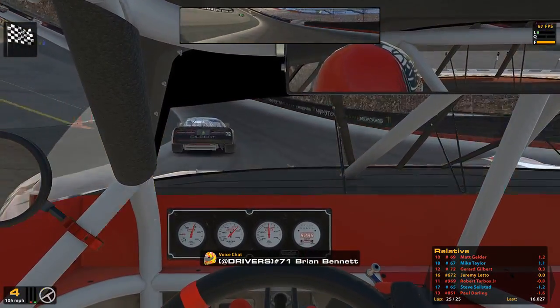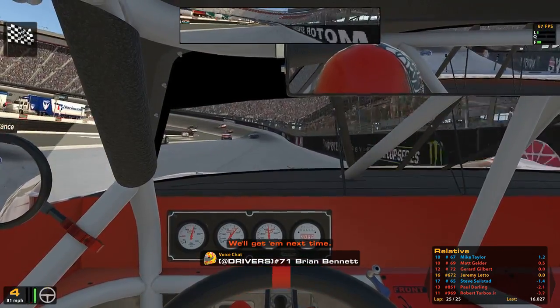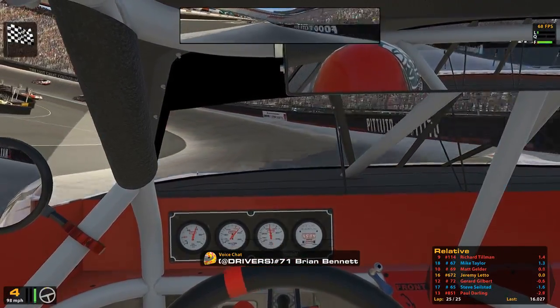P16, there's the checkered flag. Glad to see you stayed in the qualifying spot, Tom. Sorry to hit you. We'll get them next time. You got loose just as I was applying power.